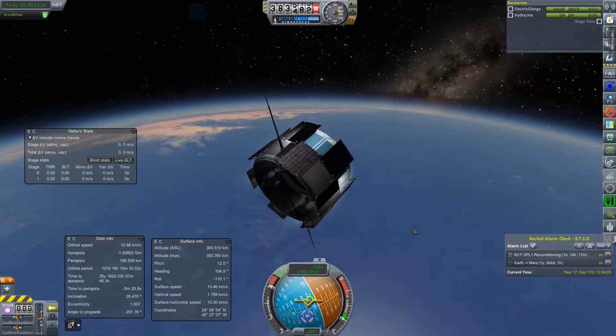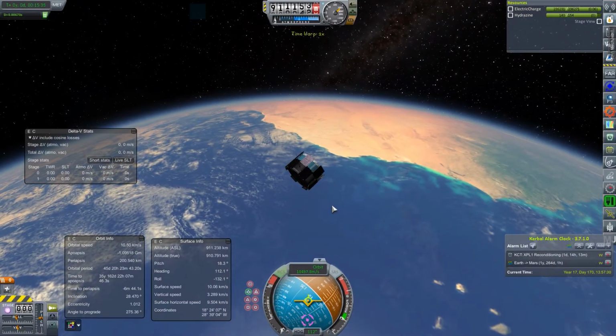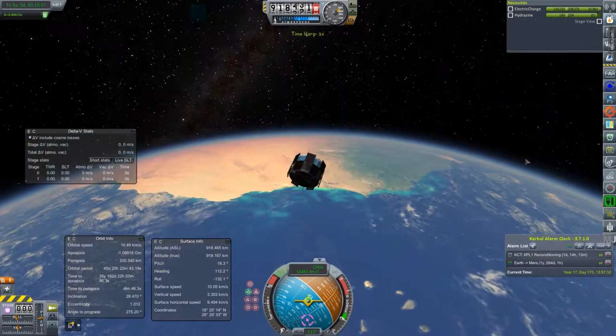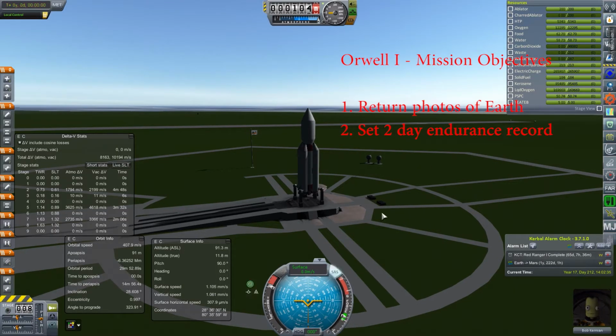This is heading into solar orbit, so even though it looks really pretty, the sunset over the poles, this is going to be out of range of communication satellites. Alright, and next, a more important mission, Orwell 1.